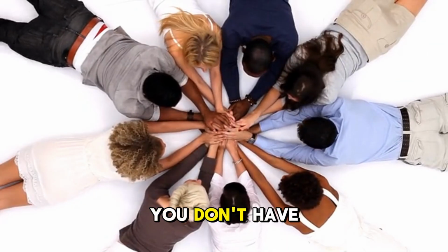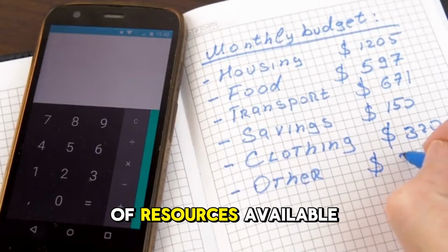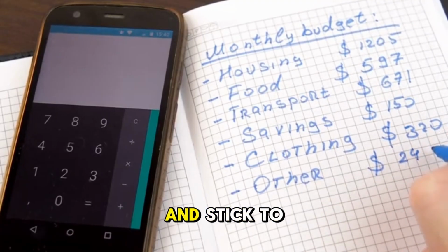And remember, you don't have to do this alone. There are plenty of resources available to help you create a budget and stick to it.